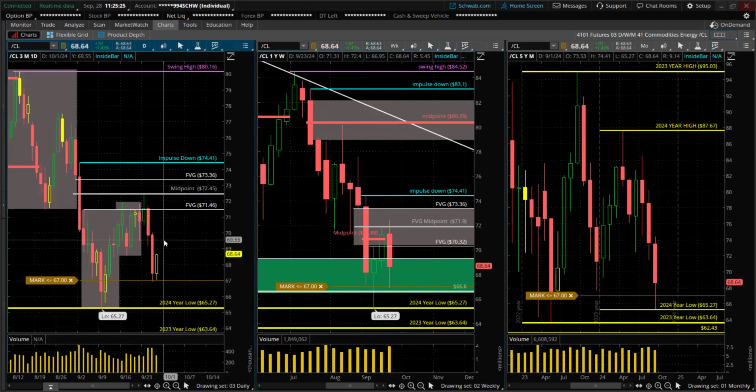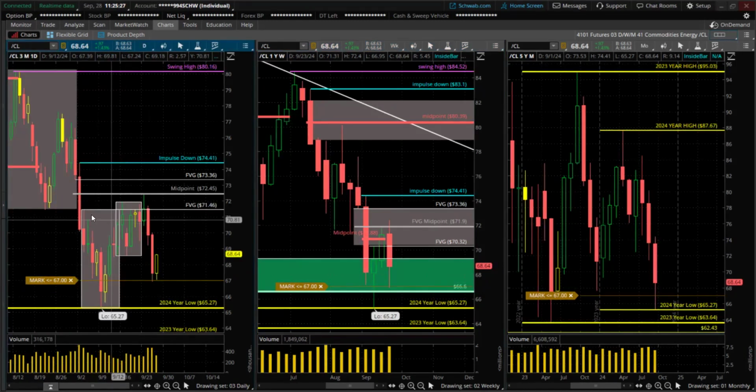Faster time frame, the daily, same thing. We had that fair value gap. Tested it during the week, midpoint of it, and rejected it. Huge sell-off. Finishing Friday with an inside candle. Potential reversal signal.